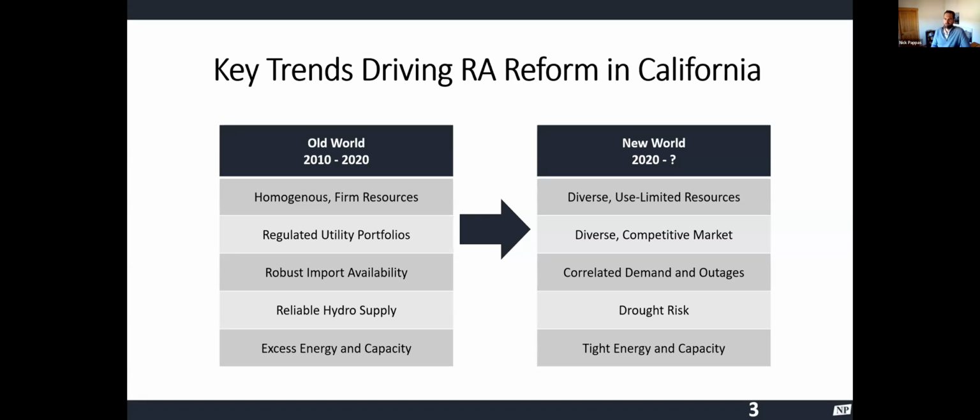This deck is a bit of an aggregation of a few talks that I've given around each of these individual issues. So to kick it off, I pulled up an old slide deck, probably 3 years old now, about why RA is changing in California. And I want to set the stage in California because I think that's going to be very informative to what's happening more broadly. So beginning around 2020, at the time that California had its first load shed in 20 years during a summer heat wave, we saw the initiation of a bunch of really big RA reform initiatives.